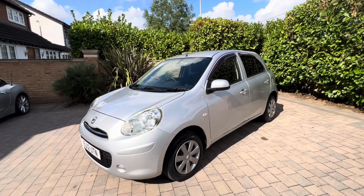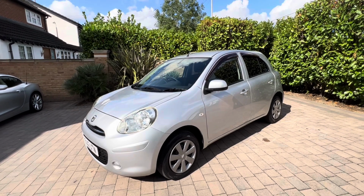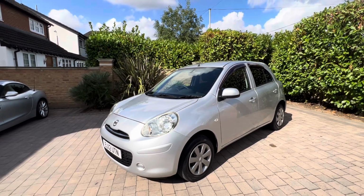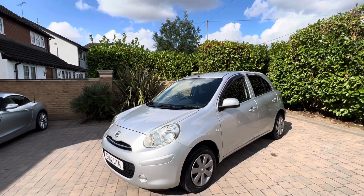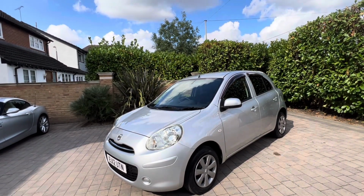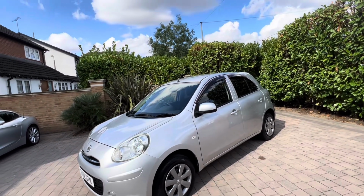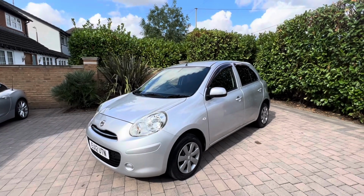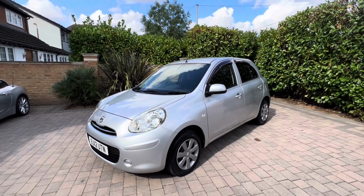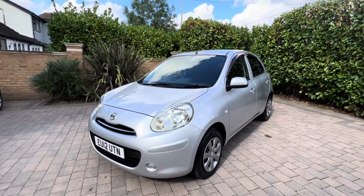This is the 2012 Nissan Micra 1.2 automatic 5-door car. Absolutely superb spec on this car. This is an SE Tech. It's got everything you could want on it. It really has. Beautifully ice cold aircon as well. Obviously you've got your folding mirrors, privacy glass. Absolutely stunning car with the Apple CarPlay, Android Auto radio in there, and the reverse camera as well. What more can you want? It's spec like a Lexus.